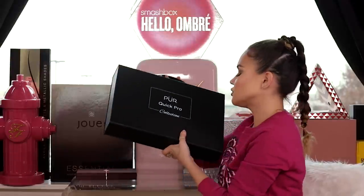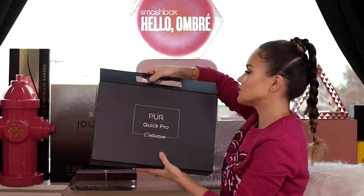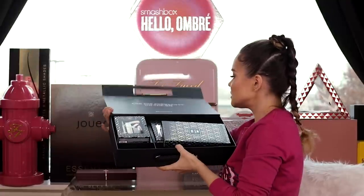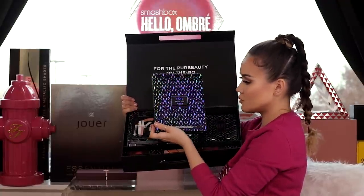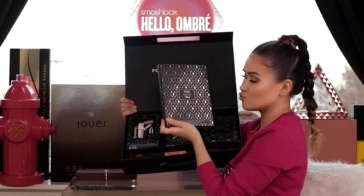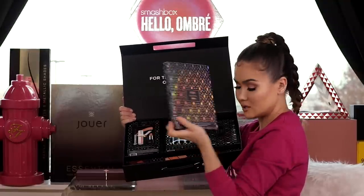Okay, let's take a look at this Pure Quick Pro collection. This looks like a briefcase. It is pretty cool. This includes Pure's entire new holiday collection, as well as this Pure Quick Pro mask, which is actually holographic and is really nice. I've used this before. I have this product. This is probably my favorite thing in the entire package.